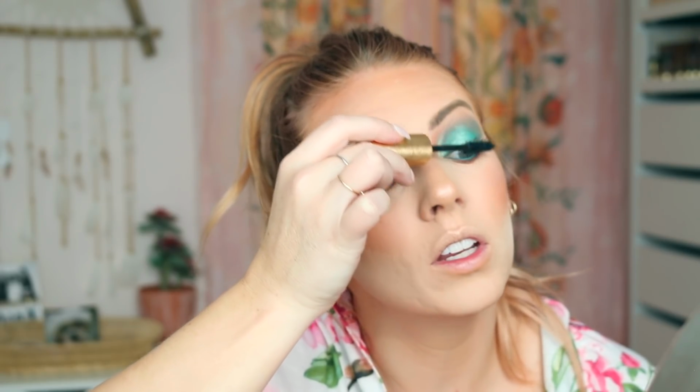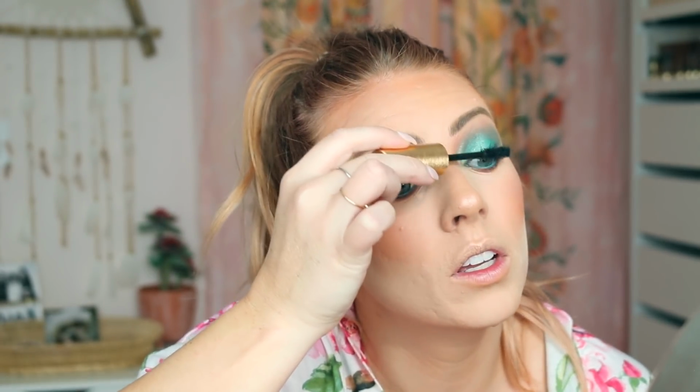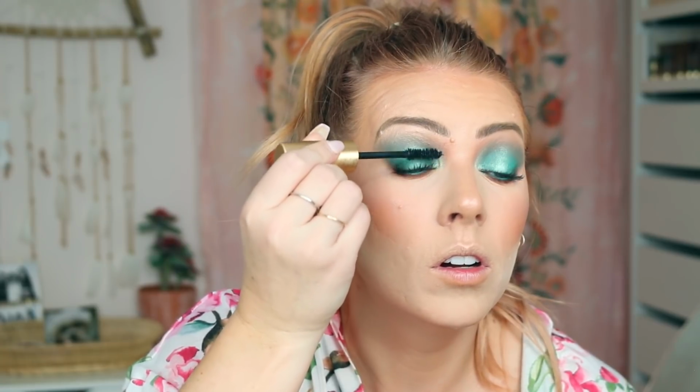The wand is definitely what I like. It's not stabby, and it's kind of like an hourglass shape. It's not quite as dramatic and thick as the Lancome Hypnose Drama, that's the one I normally wear. This one seems a little bit more lightweight, kind of fans out a little bit more, but it's still doing a good job. I am going to build it up with 2 coats here. Yeah, I think that's done pretty good. I'm so picky with my mascaras. It gives you enough volume without being clumpy.